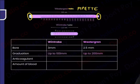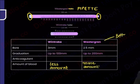Where will you use more amount of blood? Obviously, less amount of blood is going to be used in Wintrobe because it's a smaller tube, and more amount of blood is going to be used in Westergren. When you are using more amount of blood, better sensitivity will be obtained because you've analyzed a bigger sample. The bigger the sample that you analyze, the better results that you will get. So Westergren, the longer one, gives you better results.